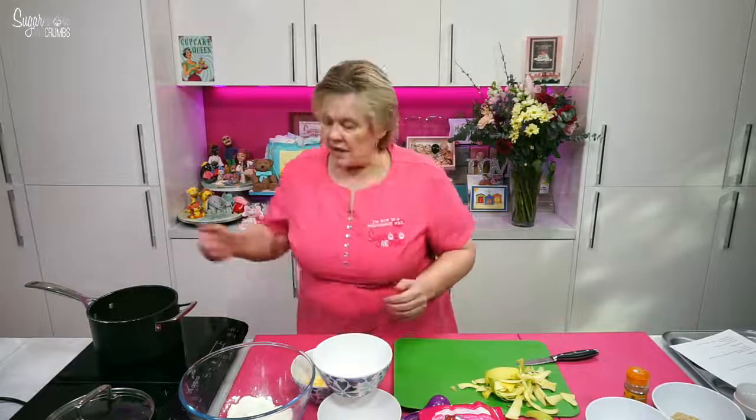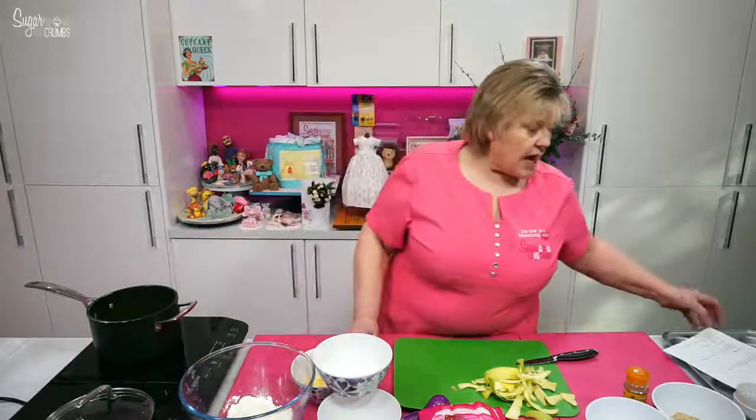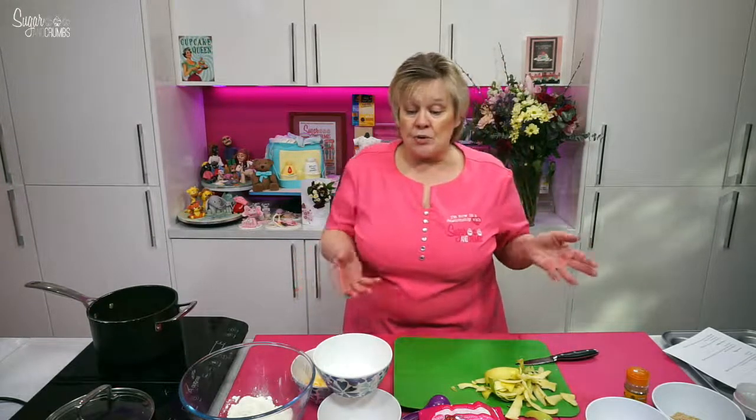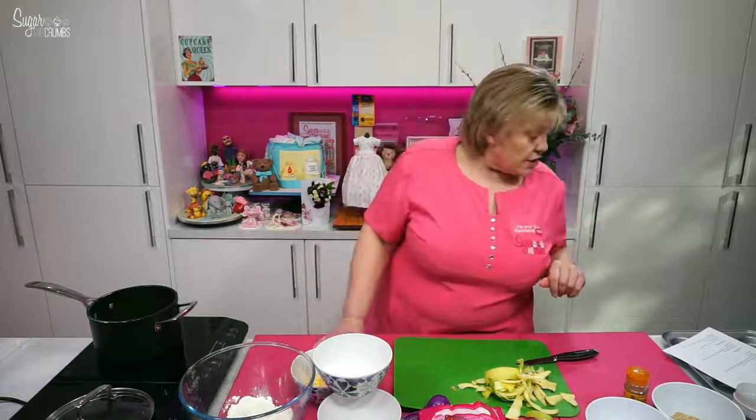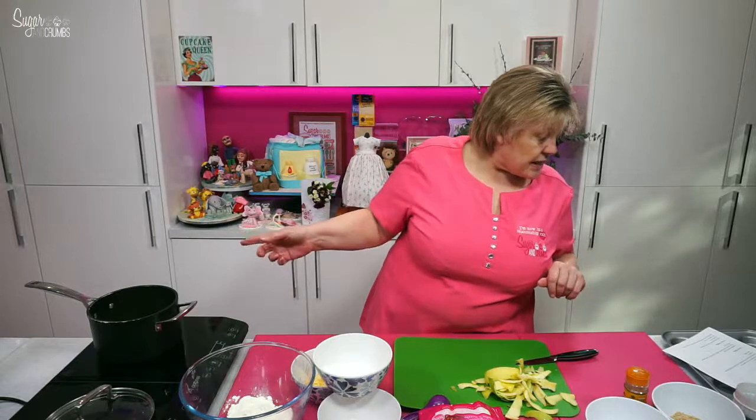Right, the apple is going in there, and the recipe is on the website because I'm using the same recipe from last year. All I've done is exchange the plain flour for gluten-free plain flour. So that makes them a gluten-free dessert, because other than that, it's just apples, cinnamon, sugar and butter. So I've got the 3 eating apples.